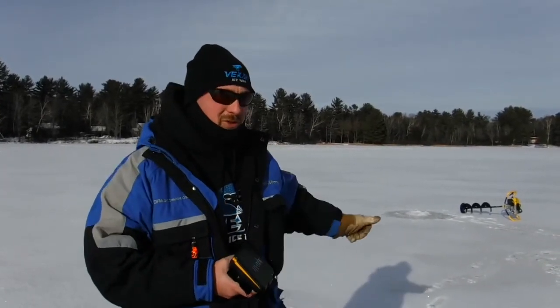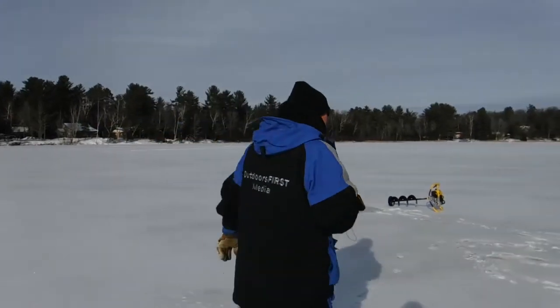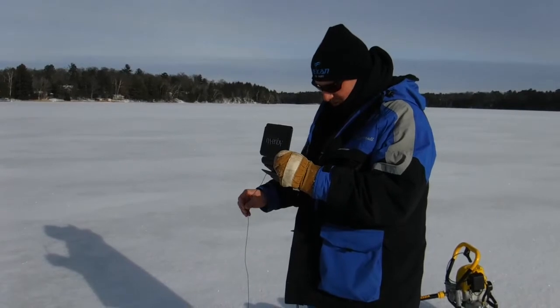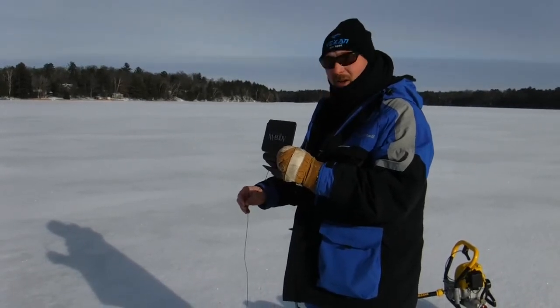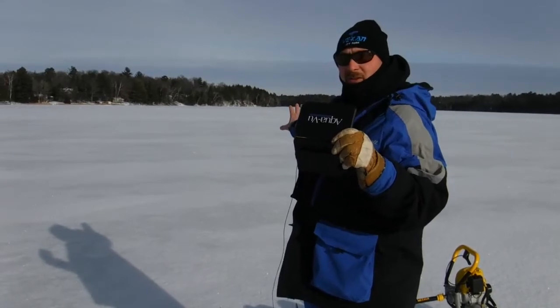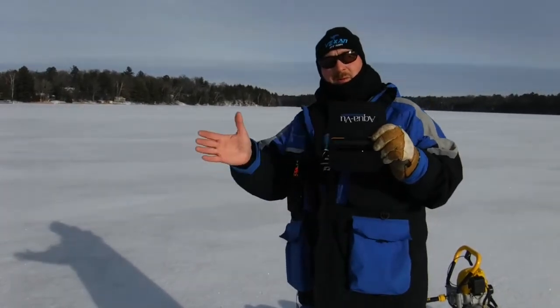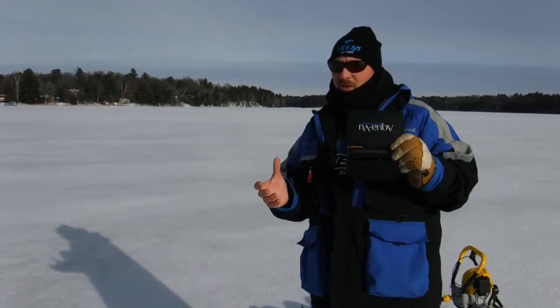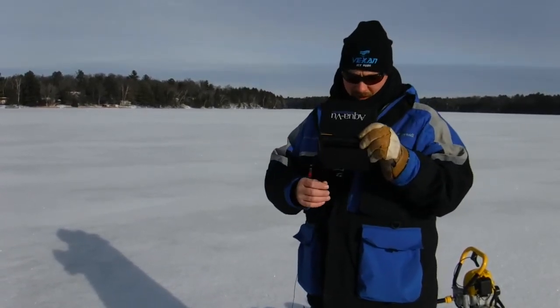So I'm going to check this hole, using the 5-inch Aqua-Vu Micro, mainly just to find the weed edge. There's a small bay that we're right on the outside edge of right now. This drops off pretty fast into 25 to 30 feet. We're trying to find the 12 to 13 foot edge where the weeds are just starting to pop up. They're not real thick yet.